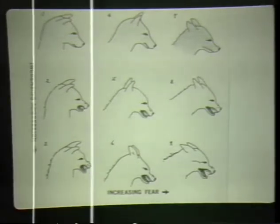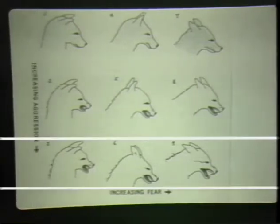The left-hand vertical column, looking down from top to bottom, shows increasing aggression or threat, with a direct stare, vertical retraction of the lips, and a very clear snarl and display of the teeth. The bottom row, moving from left to right, shows an animal shifting from aggression to increasing fear and submission.